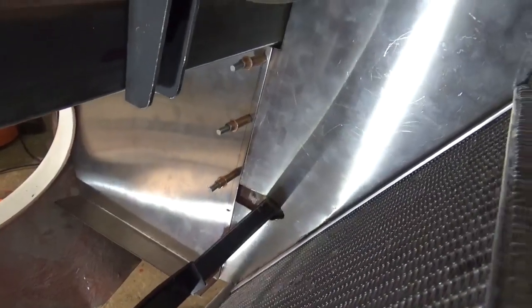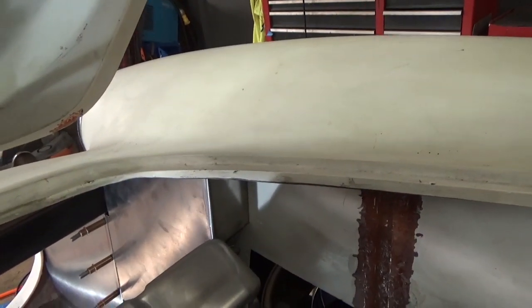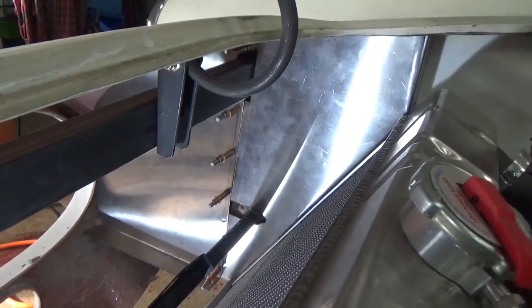Let's go look at the top. From the top, you can see it comes around. I have a nice finish on the edge there, so it goes around the radiator nice and clean. And when I put the piping on there, it'll be nice and neat. So one side down, I hope the other side matches up. I can use the same template.